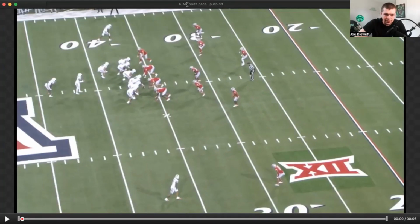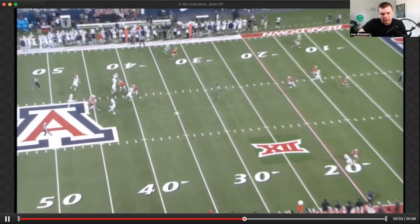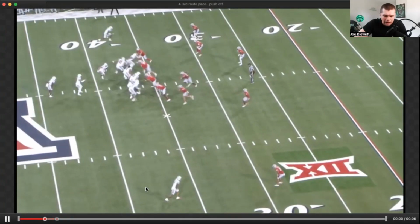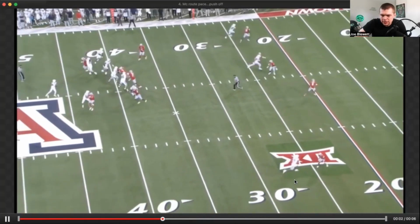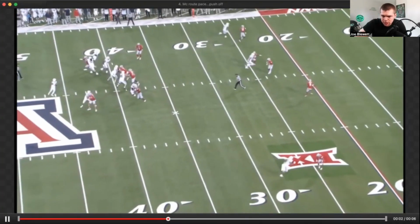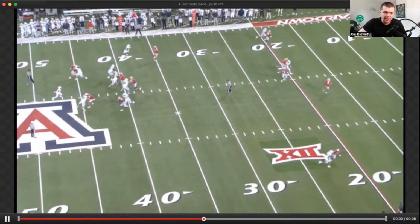But nonetheless, we have route pacing and push off. He's at the bottom right here. Let's watch it. Okay, two things here. One, I like the idea of the route pacing here. What he's doing right here is lulling the DB to sleep a little bit. He's driving at him with a slowed pace, then a hard step to the outside and acceleration, and that's getting the DB to lull him to sleep.